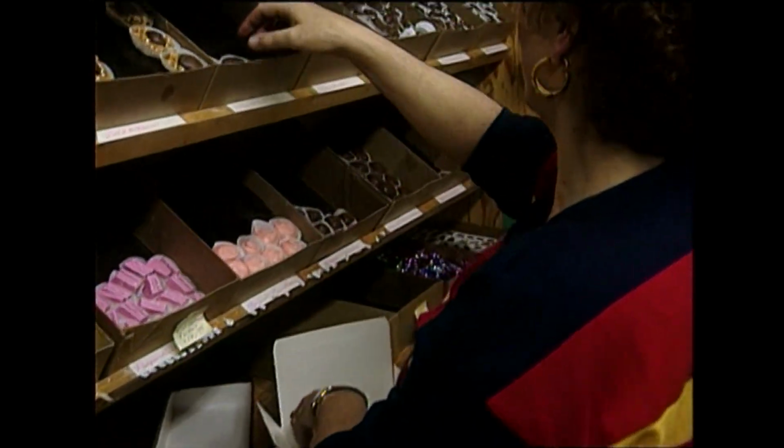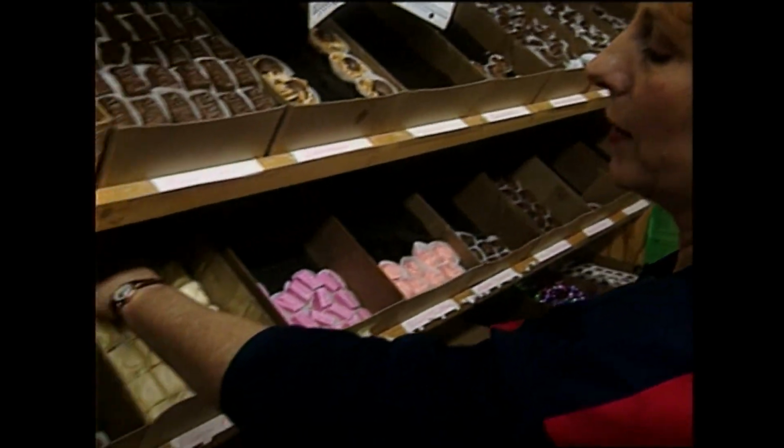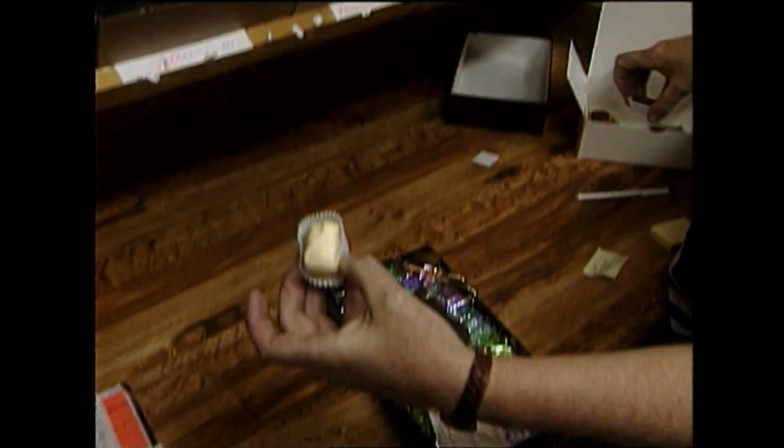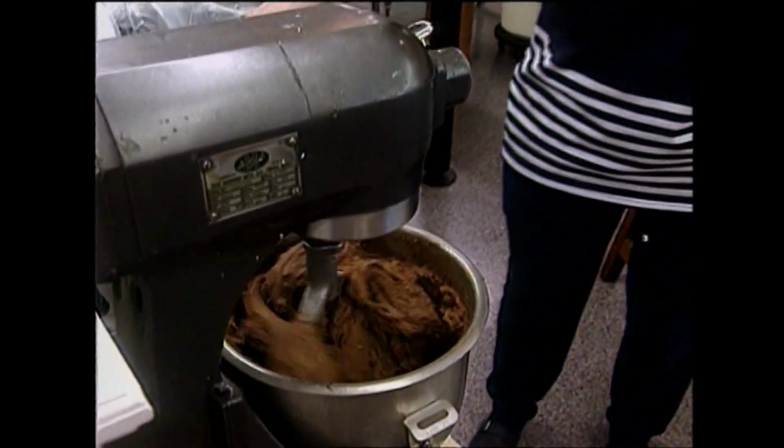Making candy is an exacting technique. Candy is chemistry, and you have rules and laws that you follow to have success, and if you don't, it fails every time. And you have to know what to look for.